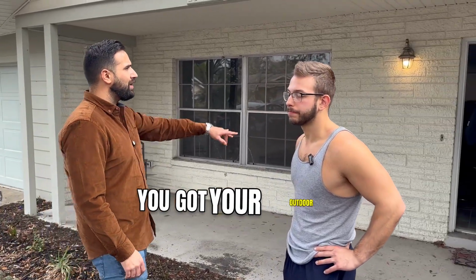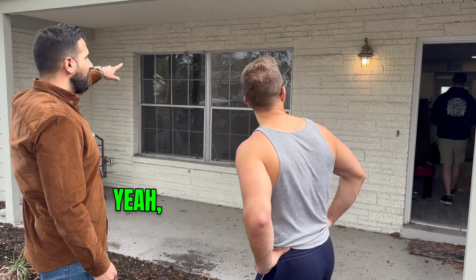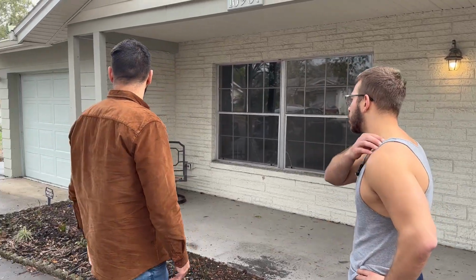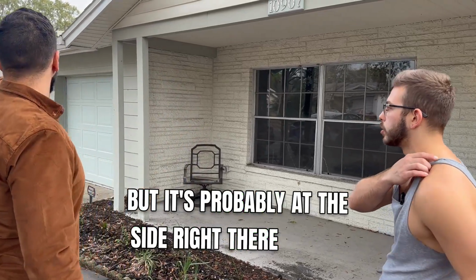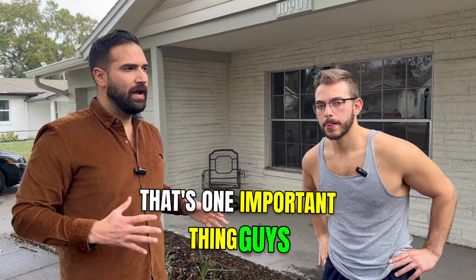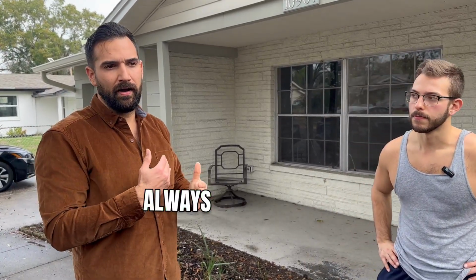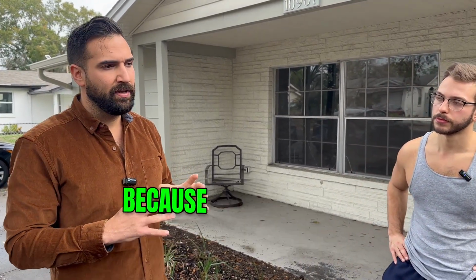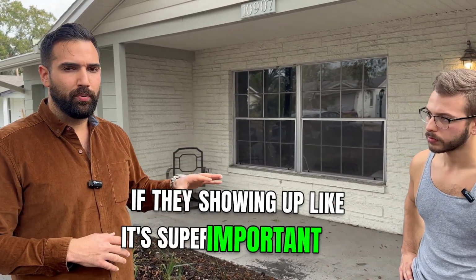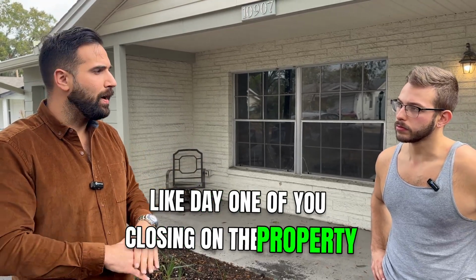So you got your outdoor cameras, by the way, already? Yeah, we have our outdoor camera set up, and then Gary set them up, so I don't know where he put the other one. Okay. But it's probably at the side door. It's right there, I think. Yeah, it's got to have a view of the side door. That's one important thing, guys. First things first, always install your cameras right away because you want to be able to monitor your property when contractors are coming in and out or if they're showing up. It's super important, day one of you closing on the property, cameras.